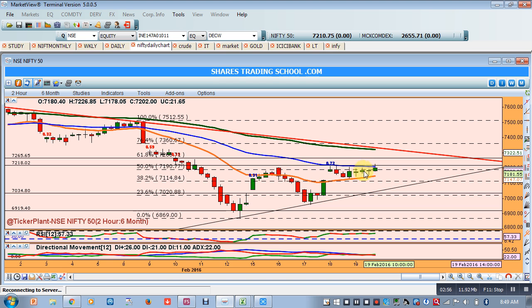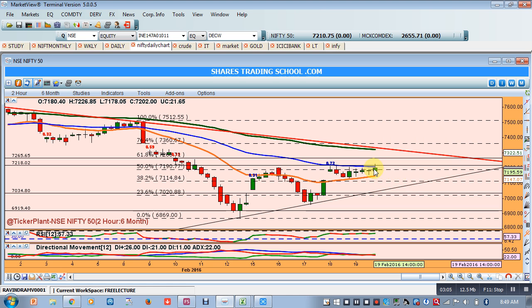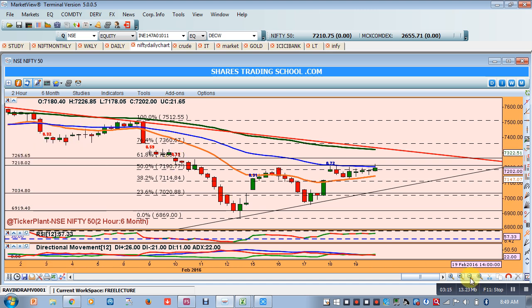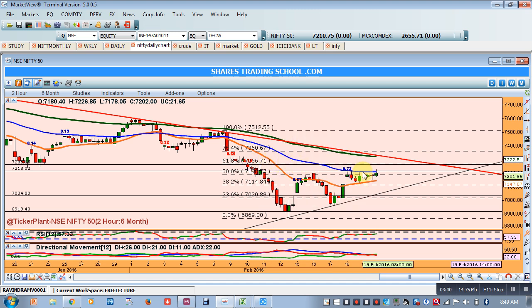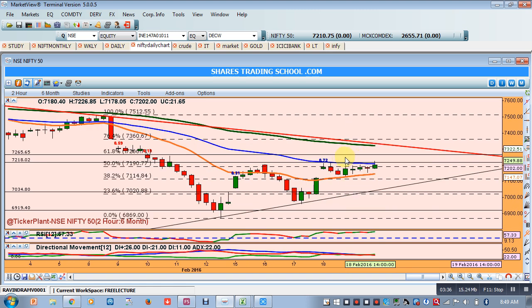What will happen if price breaches this south or north? If price crosses above the 50 moving average, there is a resistance placed at around 7,265. Why? Because in the past it has tested a support at 7,265, and the Fibonacci retracement level is also around 7,266. So 7,265 will act as the first resistance, and if that breaches, the next resistance level will be the 100 moving average.